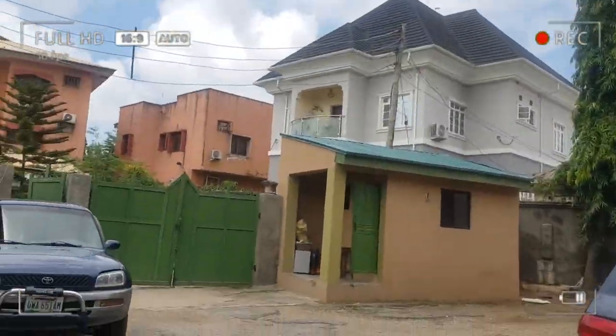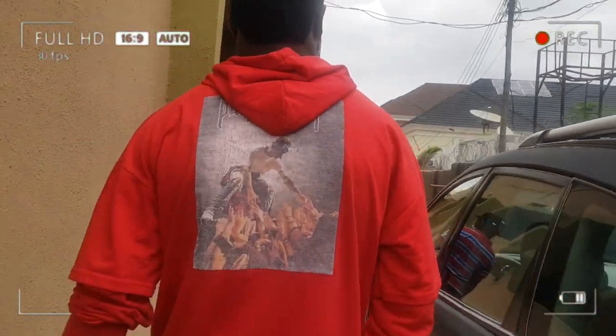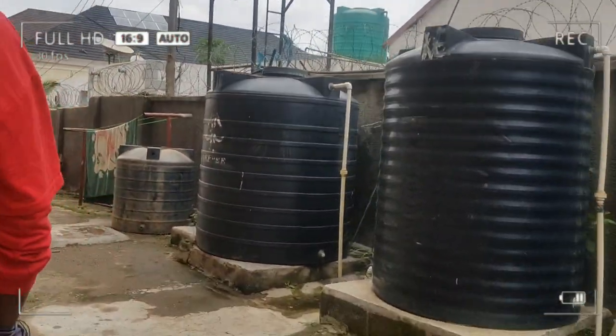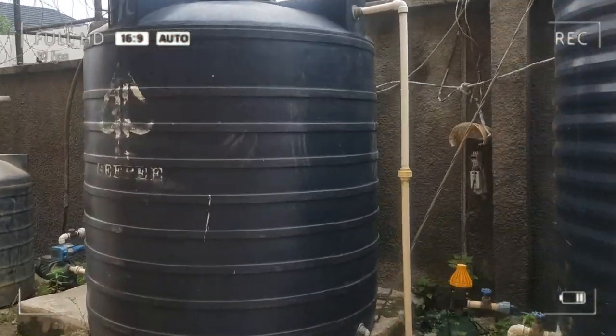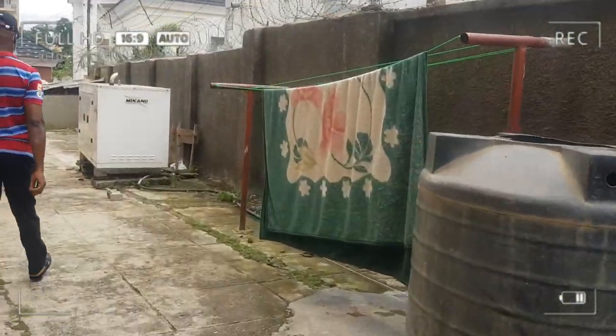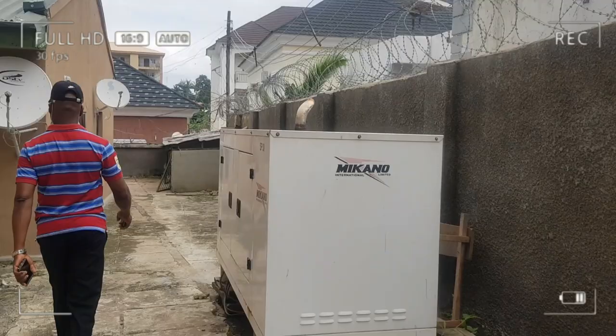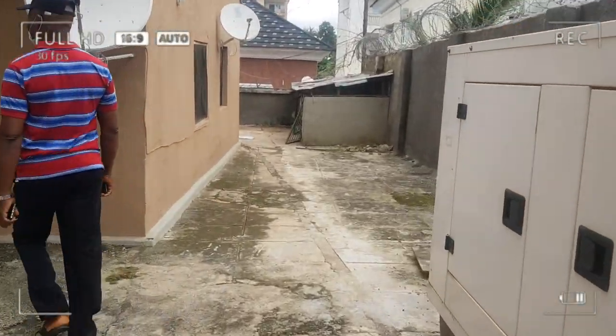Guys, we just got to our destination and I love what I'm seeing. The compound is secured, there's water running, electricity isn't so bad. I am so excited. So keep watching, let's see how the main house looks.